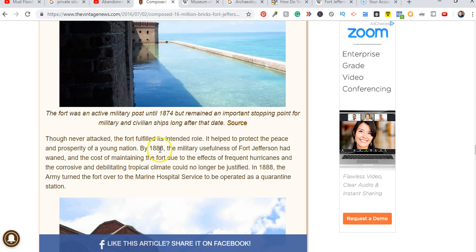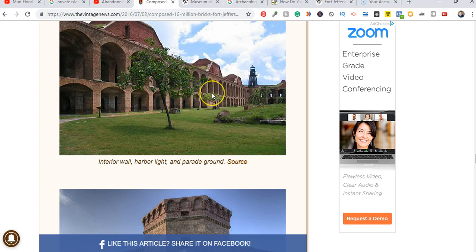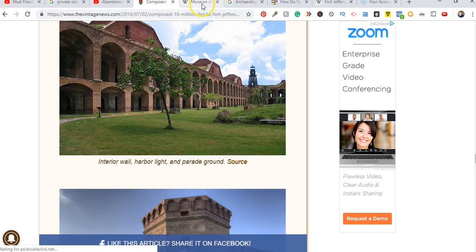So it was conceived in 1846. So it was only 42 years before, and then it wasn't finished till the 60s. It was only in use for 10 or 15 years, and then not even really. I mean, it just doesn't make sense. Look, this is the inside again.